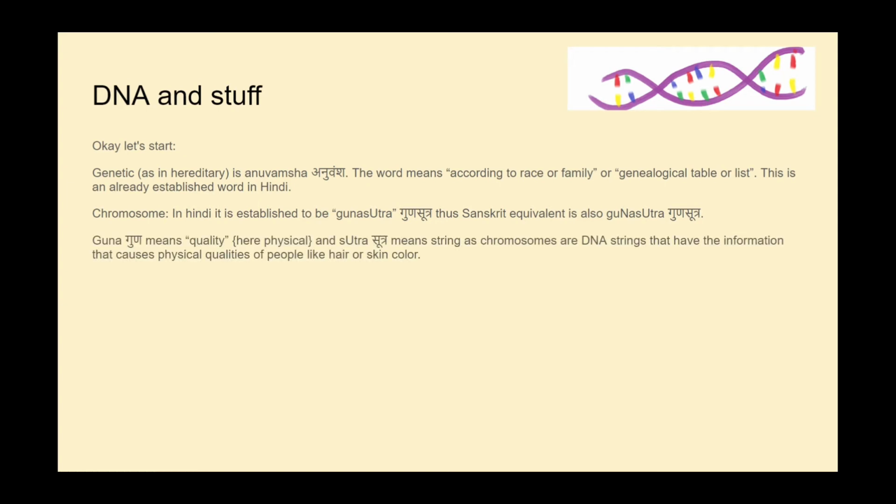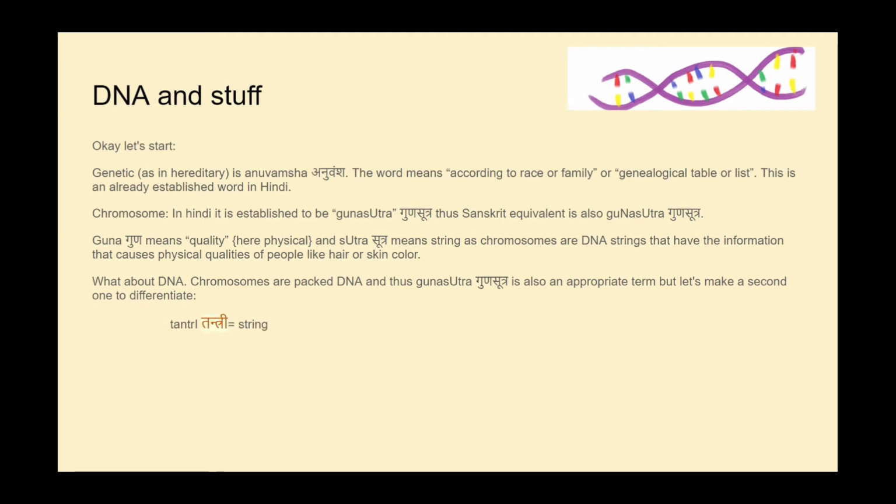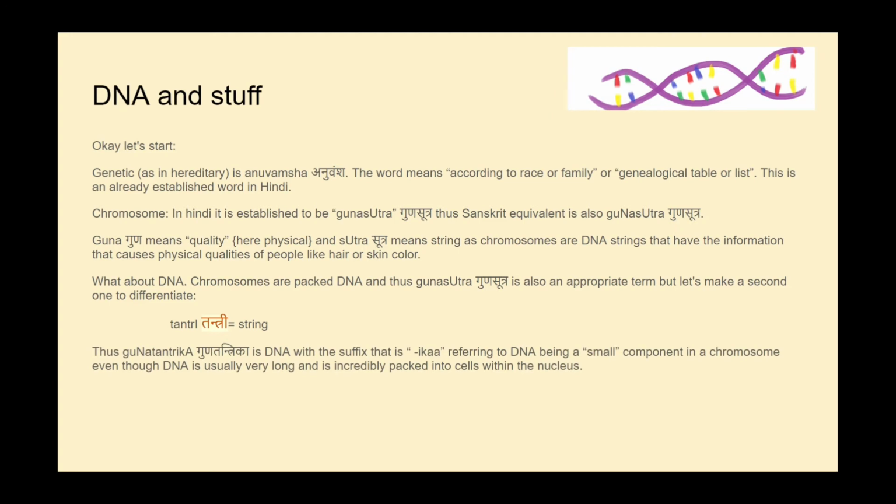Guna means quality, here physical quality, rather than sattva, raja, tama. We're talking about hair color, eye color, etc. And sutra means string, as chromosomes are DNA strings that have the information that causes physical qualities of people. Again, hair, skin color, etc. What about DNA? Chromosomes are packed DNA, and thus Gunasutra is also an appropriate term, but let's make a separate term to differentiate between chromosome and just regular DNA. Tantri is string. Thus Gunatantrika is DNA, with the suffix ika referring to the DNA being small. I mean, it is small. It's actually a long molecule, the longest molecule ever. But it's small relative to us. So, Gunatantrika is DNA.